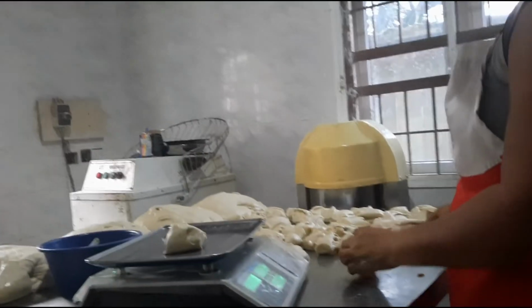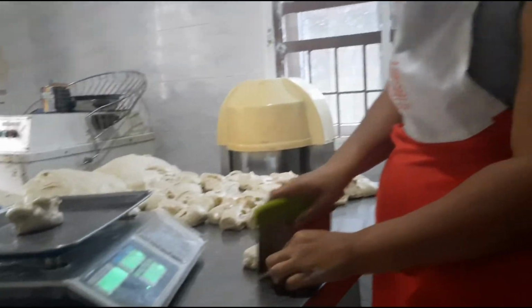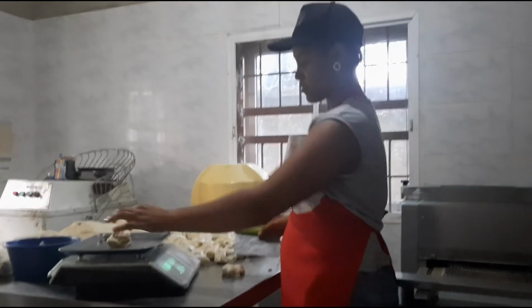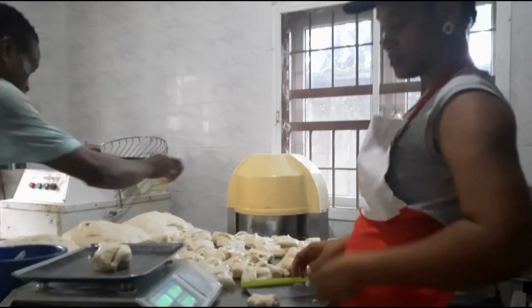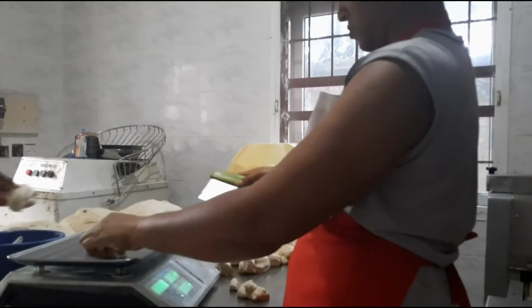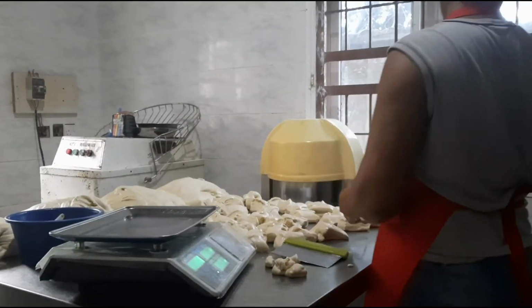Okay guys, so our dough is ready and it's time for cutting. You see that scale I was telling you guys about, this scale is for measuring small dough, not cutting, sorry, pardon my grammar guys. It's for measuring tiny doughs. This is the small bread size. I forgot to tell you guys the kind of bread I'm making right now. This is the small tiny bread they sell for 100 naira in the market. Now it's sold for 120 naira here in Nigeria. So this is mostly the kind of bread I make.